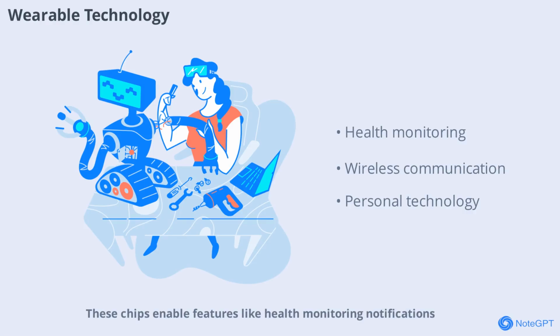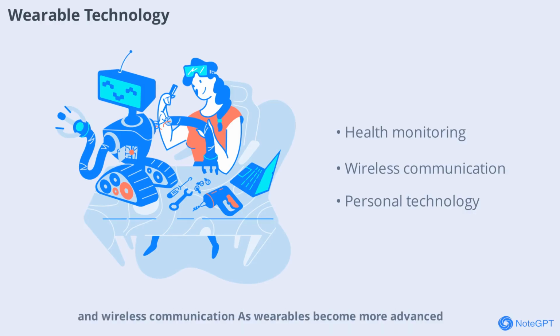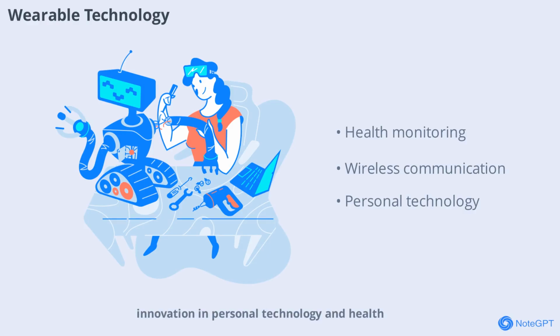Wearable devices like smartwatches and fitness trackers rely on microprocessors for their intelligence and connectivity. These chips enable features like health monitoring, notifications, and wireless communication. As wearables become more advanced, microprocessors will continue to drive innovation in personal technology and health.